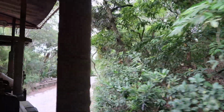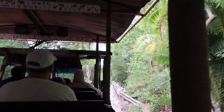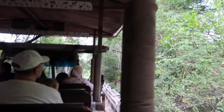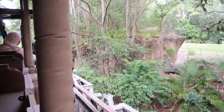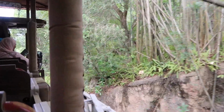Now, because I don't really know where we are, I think I must have taken a wrong turn or something. Okay, and this bridge does look like it's probably seen some better days. I don't like that noise at all. Oh, would you look at that zip tie? Okay, move to the right. We're good.